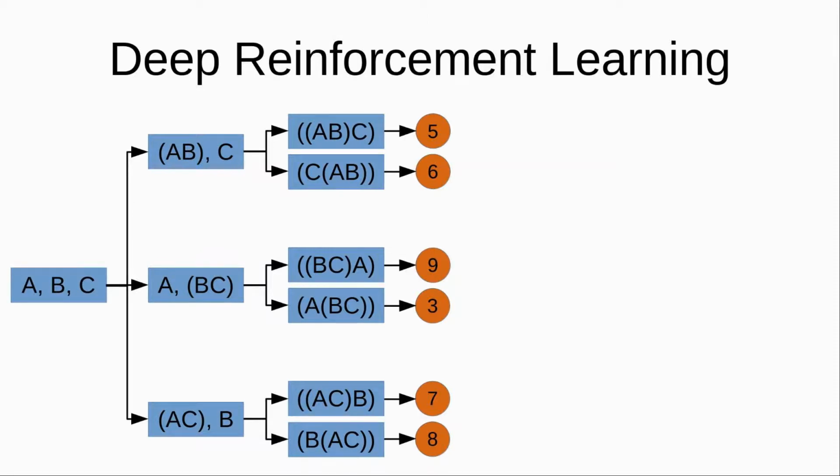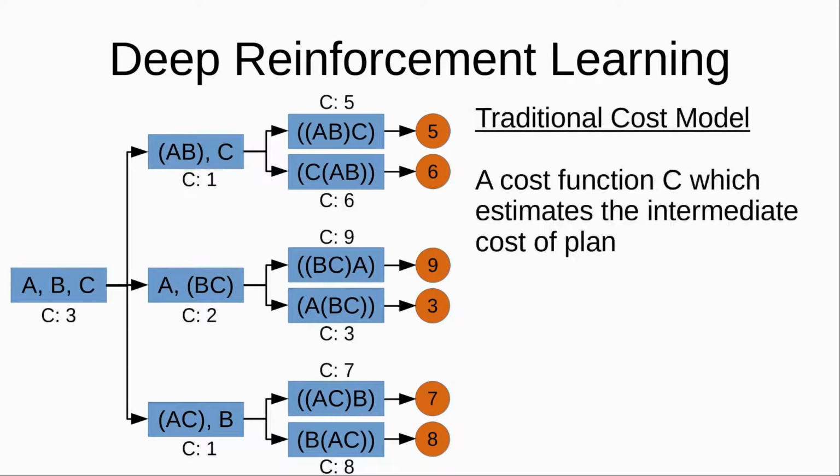Whereas if I had made other decisions, maybe I could have achieved a query latency of 3 seconds. Now, if you're a traditional query optimizer, what you want to do is use a cardinality estimator and a cost model to come up with some kind of cost function, C, that's going to estimate the intermediary costs of each one of these plans, right?